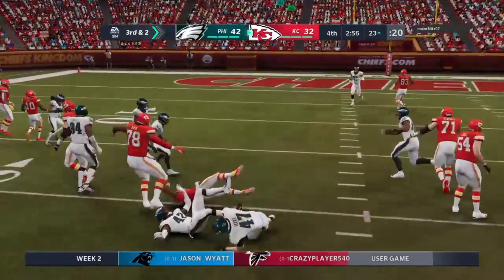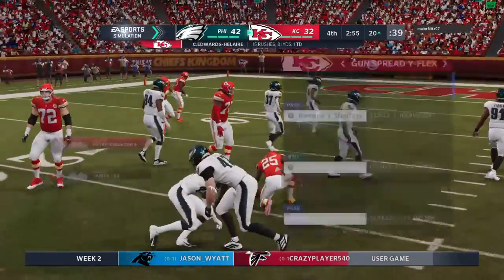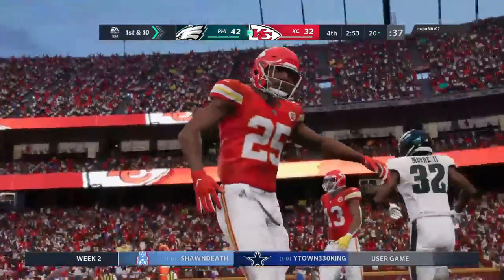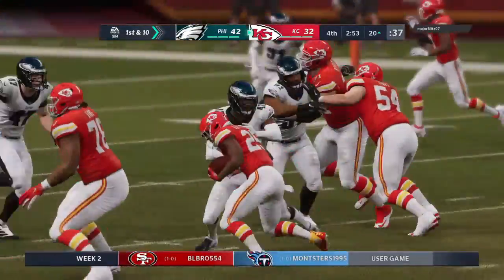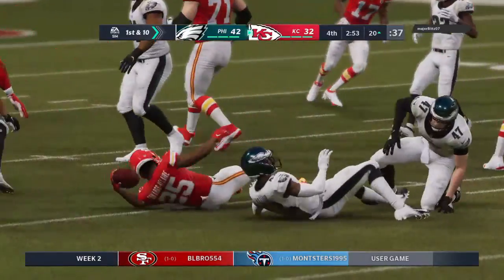Edwards-Helaire, they'll try to run for it. And he will have the first before he's brought down right on the chalk of the 20. Give him 3 yards and a fresh set of downs. At the 20-yard line.